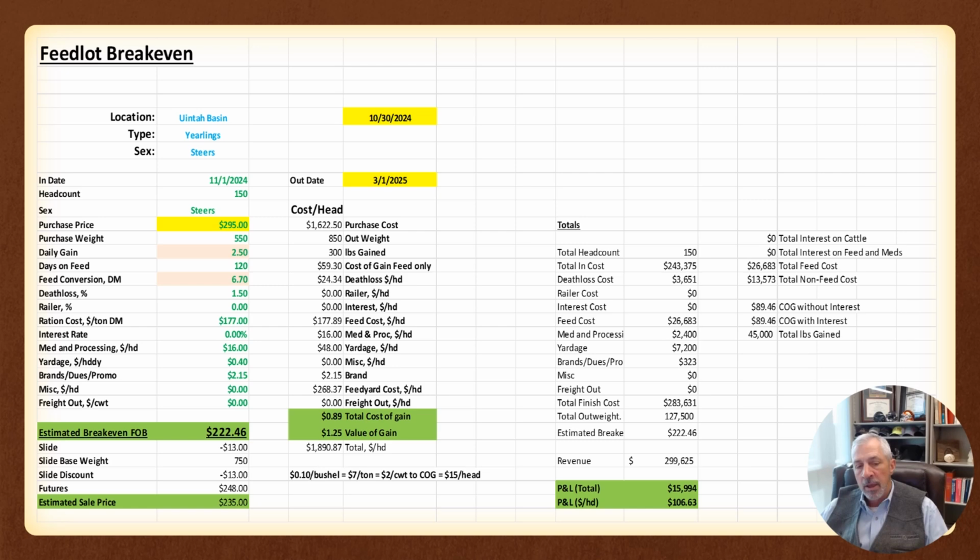I looked at the spread, using Cattle Facts, between how much of a slide we would look at between a 750 weight, which is our base weight, and what they went to. It's about $13 a hundredweight. And so these cattle would sell at 248 minus the $13, which would be 235, break even at 222.